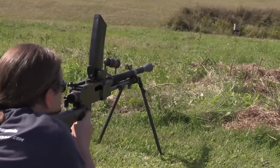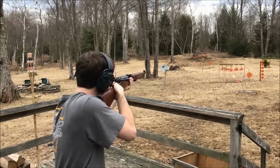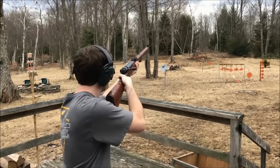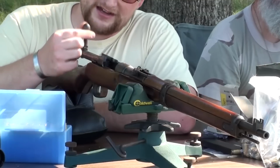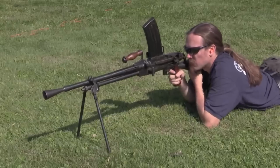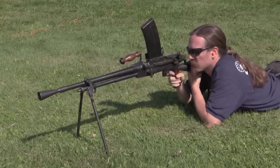One of the main issues with the early models of the Type 99 rifle was their overall quality and manufacturing inconsistencies. As the war progressed, Japan faced resource shortages and increased production demands, which led to a decline in quality control. This resulted in variations in fit and finish, with some rifles exhibiting poor craftsmanship and less reliable components.